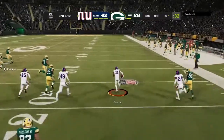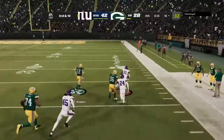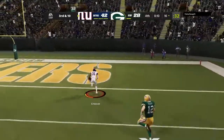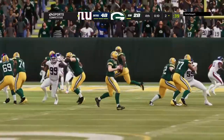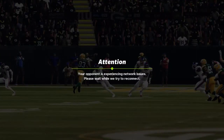And that should do it. Picked off by Keion Crossen. And he will bring it back. It's going to erase any hopes of a fourth quarter comeback. With emphasis, interception, return for touchdown. Door closed, locked, reinforced.